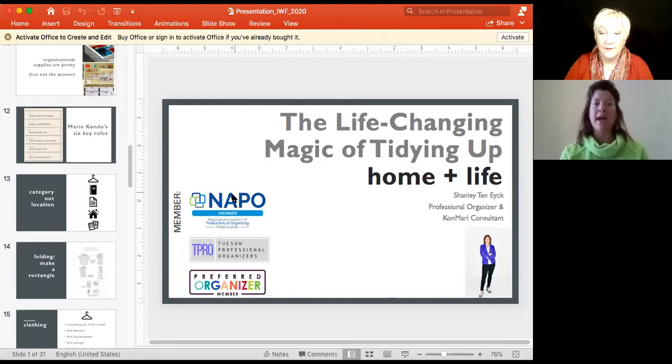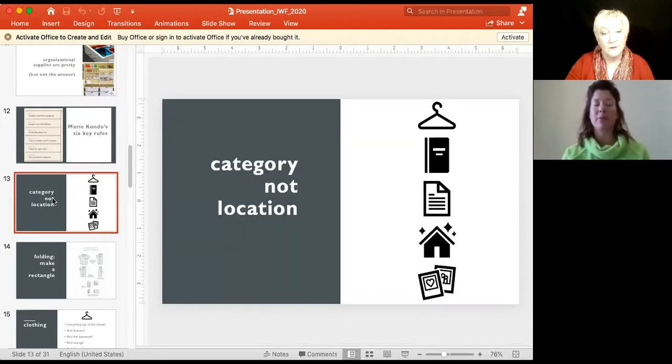This is me and the associations I belong to. I'm a member of NAPO, which is the National Association of Productivity and Organizing Professionals, and the other groups that I'm a part of. And so the thing to remember about the KonMari process is that you're supposed to organize by category, not by location. And so far we've gone through clothing, books, and paper, and next is kimono.